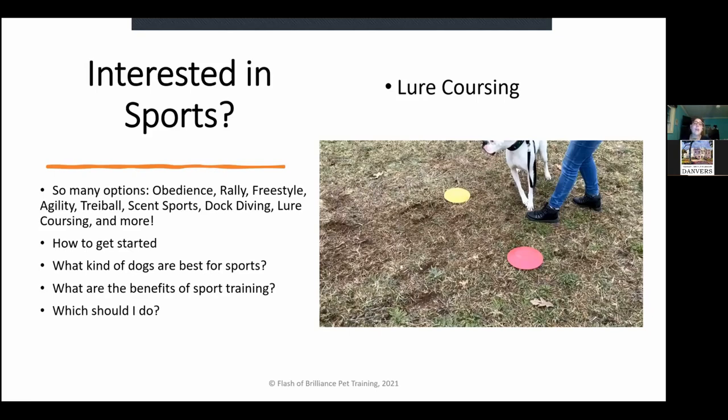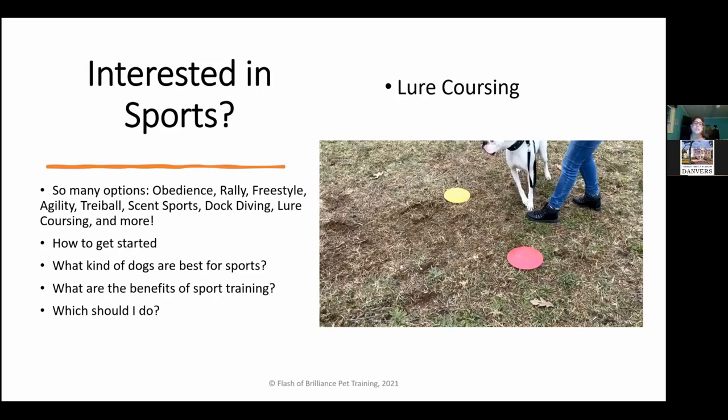All right, so there are so many options. You can do obedience, rally, freestyle, which is a type of obedience. Agility, tri-ball. Tri-ball is so much fun. They are basically herding a whole bunch of balls and it's so much fun. You can do herding if you have a herding dog. Scent sports like nosework or tracking. Duck diving, so much fun. And then there's lure coursing. There's so many things that you can do with your dogs. So how are you going to get started?